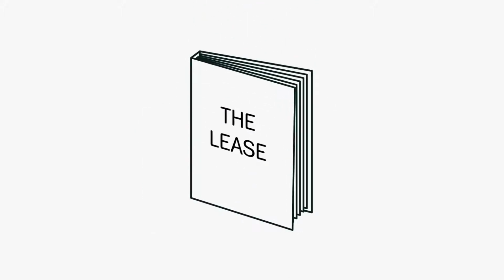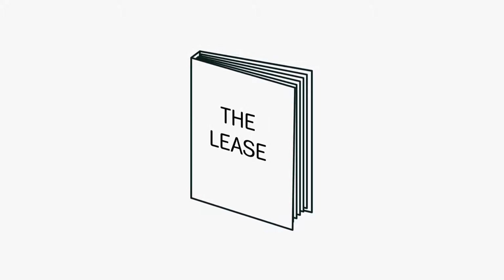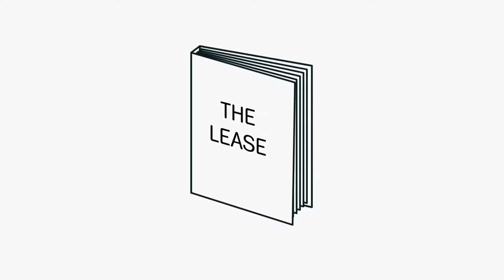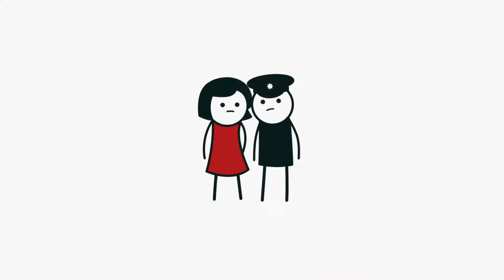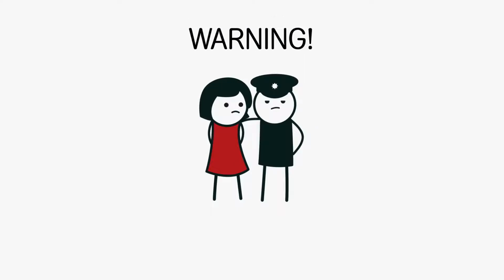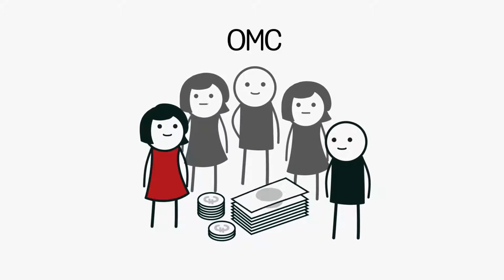This fee is called the service charge. How and why this is charged was set out in your lease, the one you signed when you purchased the property. Factors include the area and type of your property. Be warned, the lease also stipulates the consequence for non-payment of service charges. The OMC is obliged to collect a fee from each member.